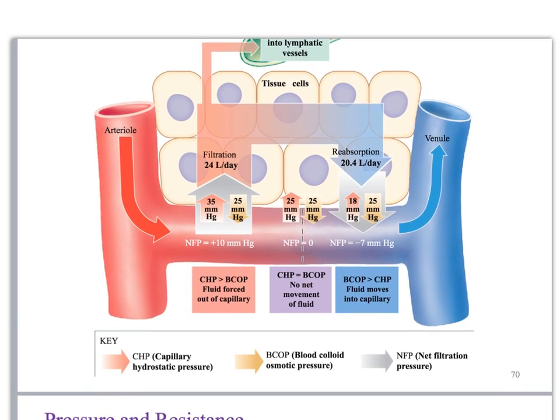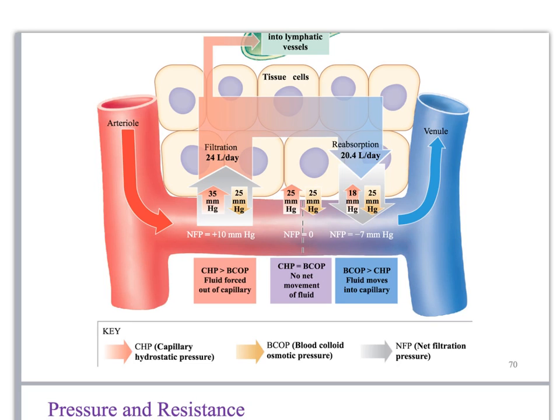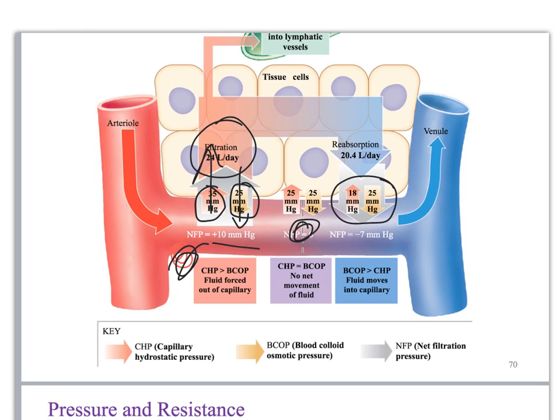So here's a diagram illustrating what's going on here, and notice your numbers. The net filtration pressure up here is plus 10 millimeters of mercury. So you take this pressure and you subtract this other pressure. This pressure is pushing fluid out, this pressure is absorbing it, but notice you got 35 minus 25, so we got 10 here, and so we filter 24 liters a day, lots of fluid, and at the center we're about equal, but at the venous end, notice we've got a minus 7. So that means fluid is moving back in more than it's moving out.